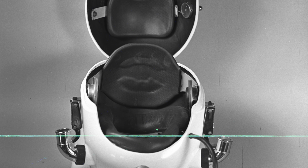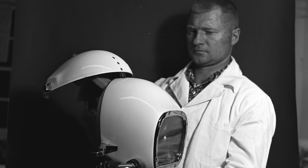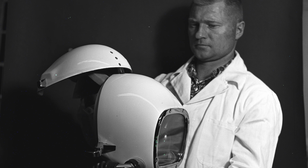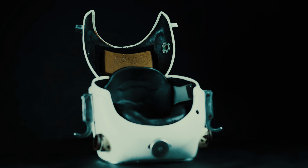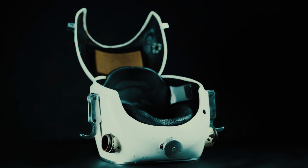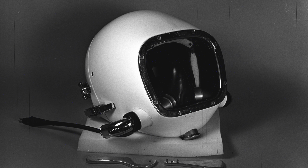This model used a face seal, not the neck seal of the earlier model. The rear of the helmet was free flooding. The clamshell hinge was located close to the rear of the helmet. Only one prototype was made and tested. It was returned after several years and is now in the KMDSI Company Museum.